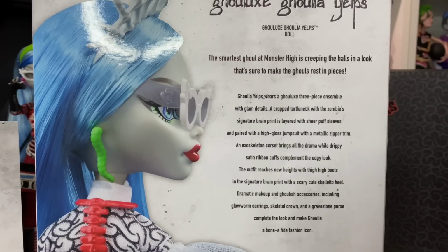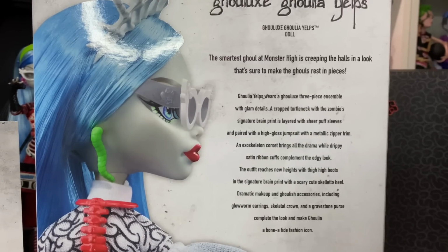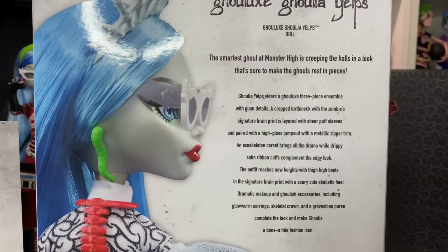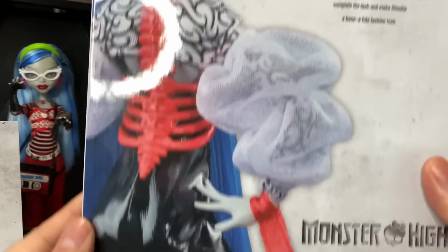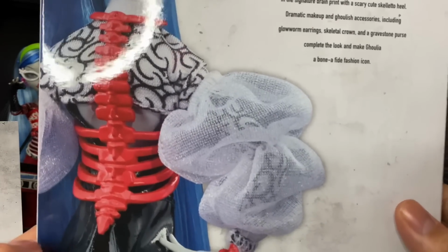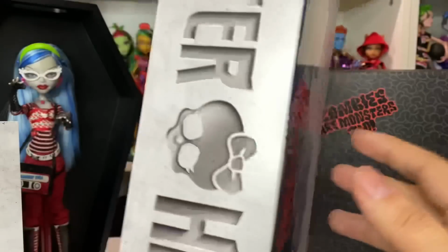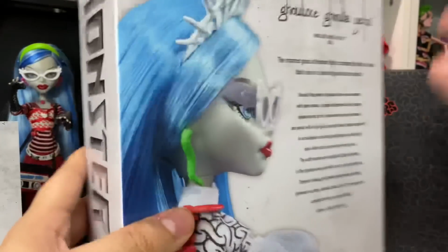That's hilarious. So I love cute. Dramatic makeup and ghoulish accessories, including glowworm earrings. I wonder if they actually glow. I don't think they will. A skeletal crown and a gravestone purse complete the look and make Ghoulia a bona fide fashion icon. And that's the back of the box. You can see this is such a cool piece. I'm like, please make it. And then here it just says Monster High. So now let's get her out of here.